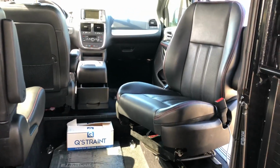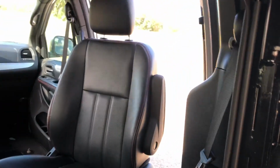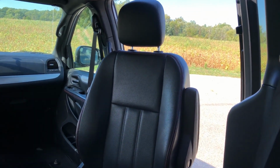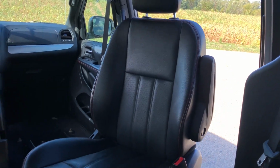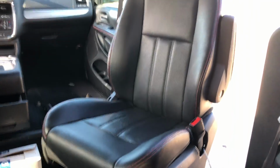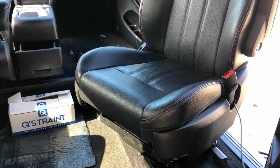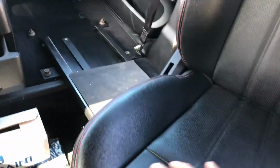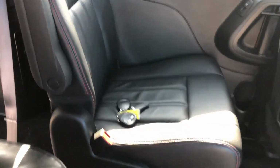All right, now the power transfer seat I've already got pulled back here, and I've got the passenger side door opened to allow for pivoting. When you pivot this vehicle, you should have the door open to allow for the full range of motion. Now from your wheelchair here, you simply pull up next to the power transfer seat and just pull yourself up and just scoot over. Pretty simple. Just scoot right over. Easy peasy. Real simple. This is a real nice vehicle.